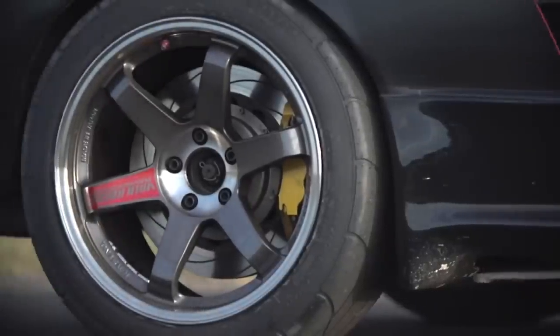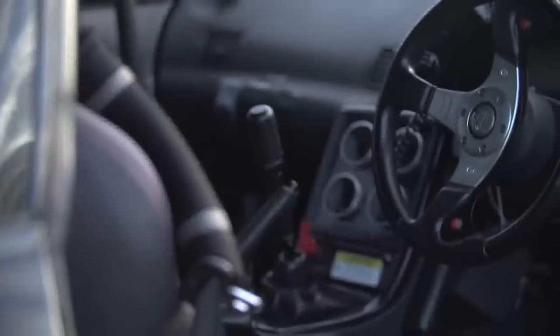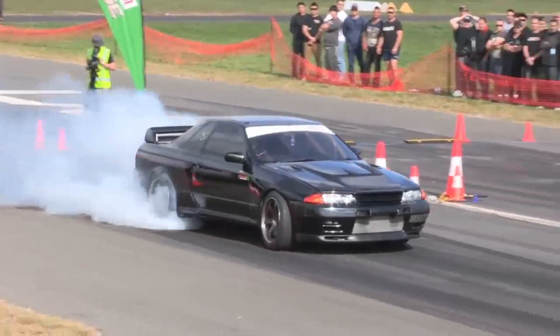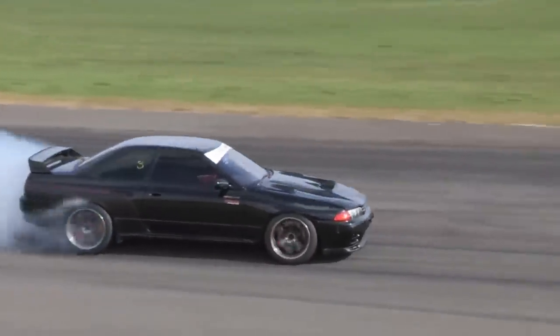I wanted the street slash track car just so I can cruise it on the weekends and we never want to do a track day, just do a track day. And yeah, that's where it started, and then it turned into a pretty mean drag car. Or a street slash drag car, really, yeah.